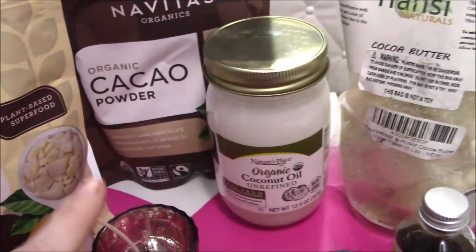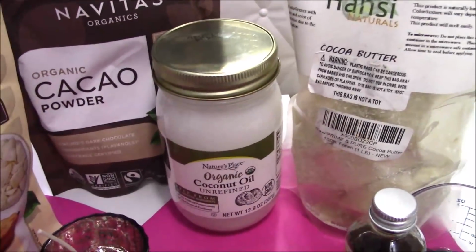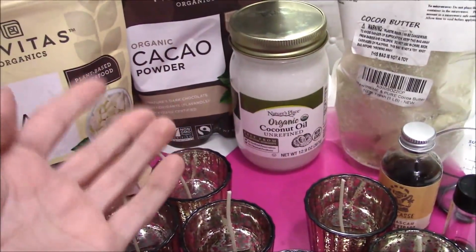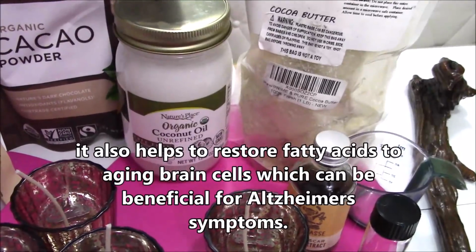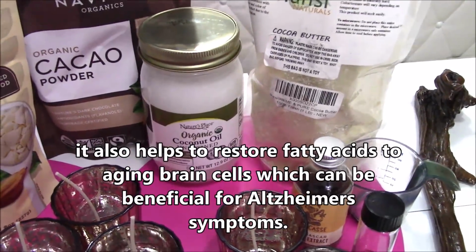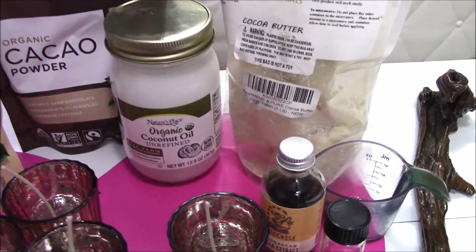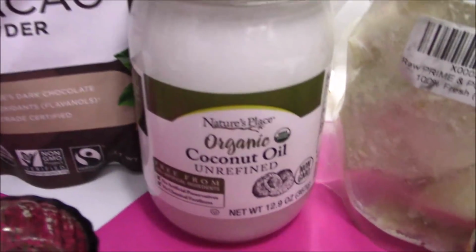Also, believe it or not, coconut oil can help with weight loss. It's a significant fact. It contains medium-chain fatty acids, and those are important in reducing weight. If you take coconut oil on a daily basis, you can increase your body's metabolism, which helps burn energy. So the process of losing weight is actually accelerated. Good stuff. Really, really good stuff.